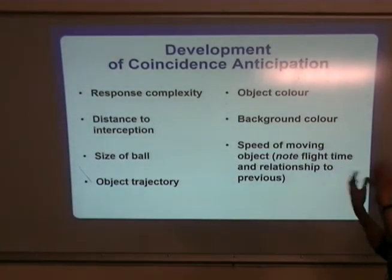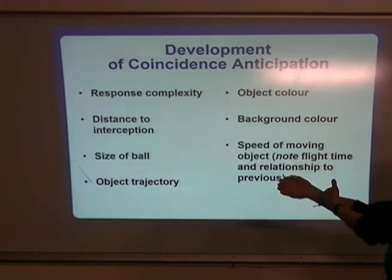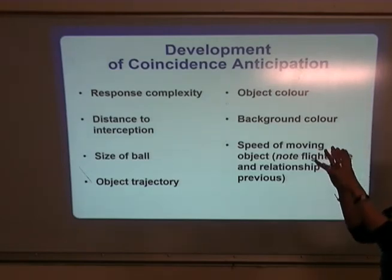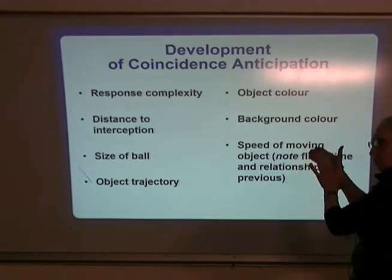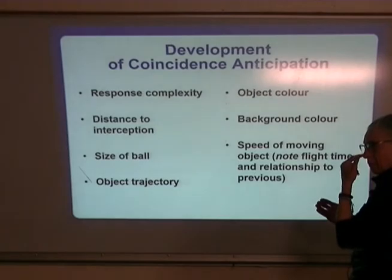So again, what I do as the teacher, how I set up the task, how I manipulate those constraints on my triangle is going to impact the learning and the developmental trajectory of the skill. Does that make sense? Ish?